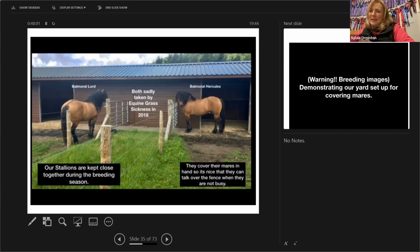And then if we can go on to the next image, please, Katie, you'll see that this is an image of Balmoral Lord and Balmoral Hercules.